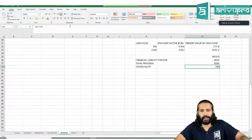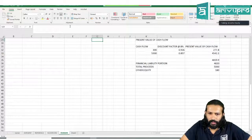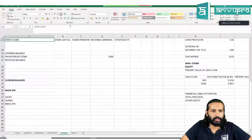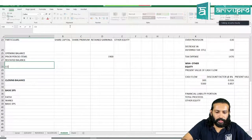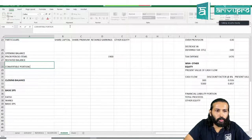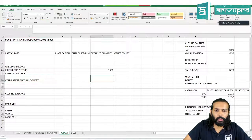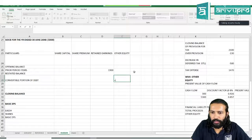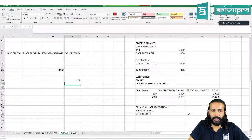This is your other equity. Generally we forget this. This other equity will be shown where? SPL or SOCI? This other equity will come in SOCI. So I'll go to the SOCI and write this off. Convertible portion of debt I will write. I'm doing this in the statement of changes in equity, and I'm linking. Convertible portion of debt will come in other equity. So I'll link this because generally we tend to forget it. That's the reason. So this is my linkage. So this is done.